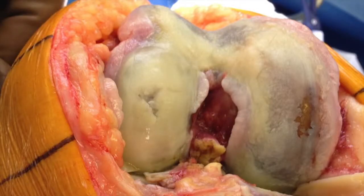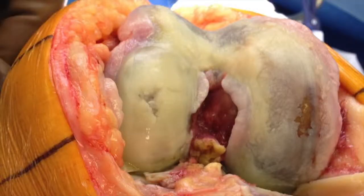So on my left there, that looks a little reminiscent of the nice cartilage that we saw, but looks a little uncomfortable. On the right, it looks very uncomfortable. What would this person have been experiencing?